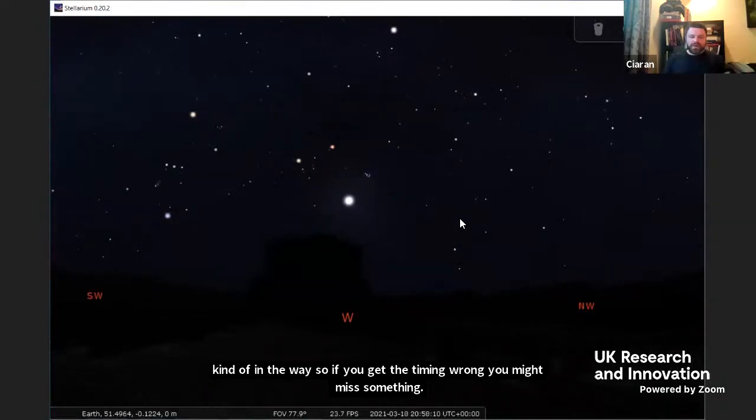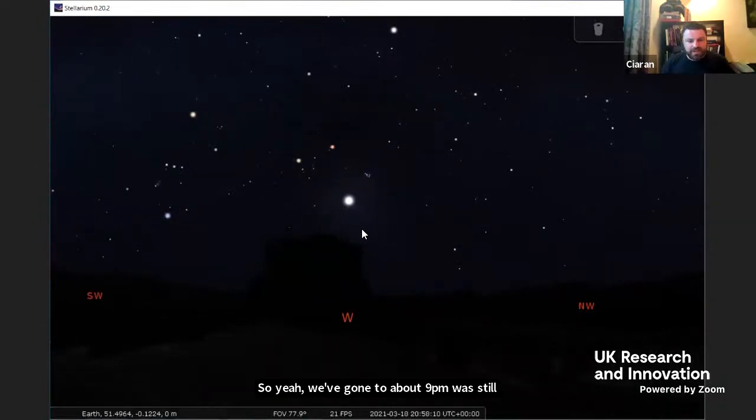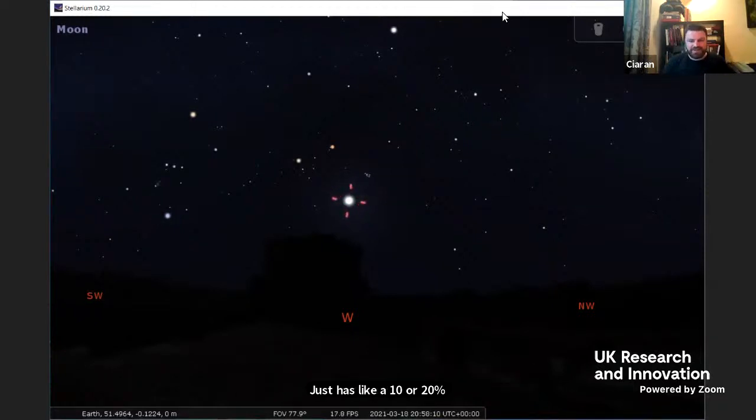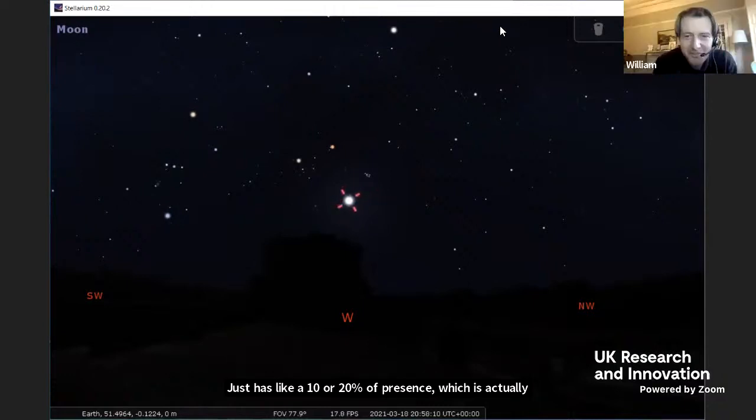So we've gone to about 9 p.m. and we're going to still face west. That big large one there is the moon, which looks really cool at the moment because it just has like a 10 or 20% crescent, which is actually my favorite moon. I'd agree. It's the better time to look at it because you can see all the craters and things along the edges, all the long shadows of the sunrise.